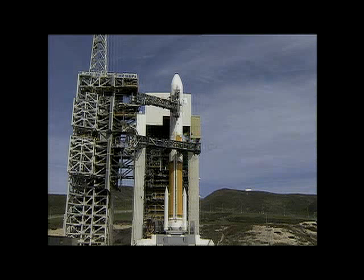Proceeding with the count. MEQ, establish swing arm lock pins pull. Active. SYS, establish record on change list activated. Activated.